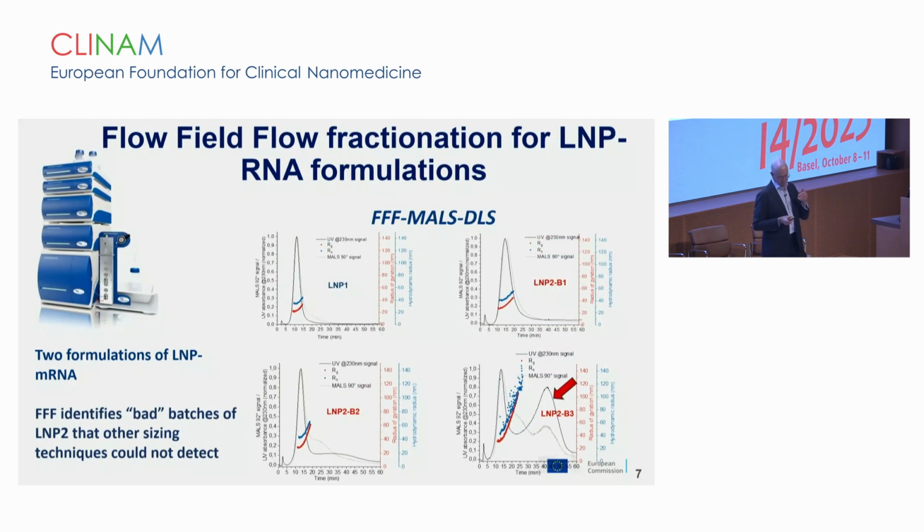We didn't stand still. We do know that we can use it also for measuring LNP RNA formulation with a little bit of adjustment in the separation channel. And this is unpublished data, again, with our collaborators at SINTEF and PostNova. Here, we had 2 different formulations. And especially for the second, we had 3 different batches. And without even knowing what those complex pictures tell you, it's clear immediately that sample 3, bottom right, is different from the others. And we couldn't detect those differences with some of the orthogonal sizing techniques we use with these samples.